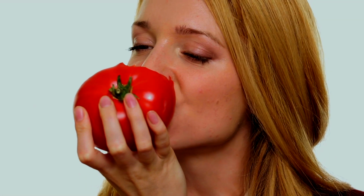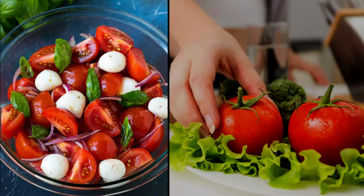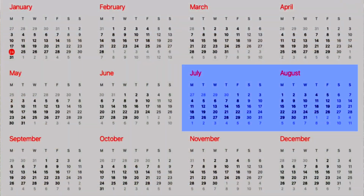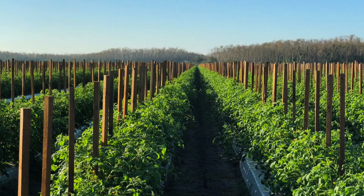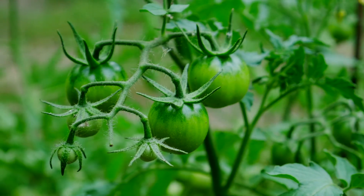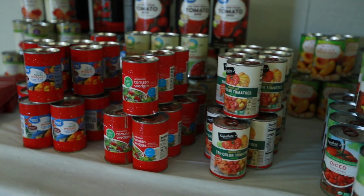Everyone knows that biting into a fresh, local, juicy tomato in the summertime is one of the greatest joys in life. But often, people forget that a tomato's growing season, depending on where you live, might only be for 1 or 2 months in the summer. Otherwise, you're getting tomatoes from far away, picked when they're still green, and they just don't taste nearly as good. This is where canning comes in.